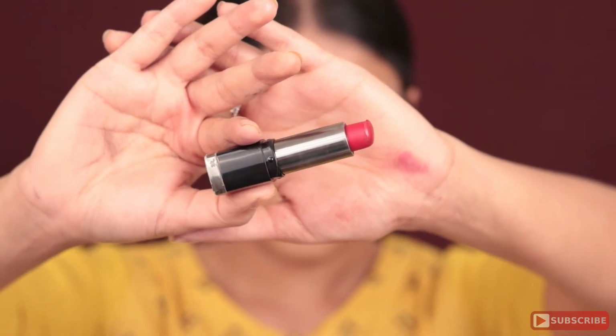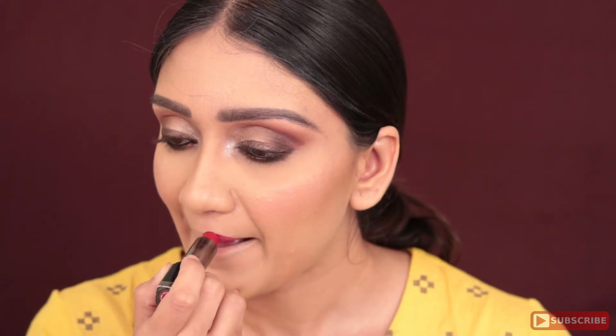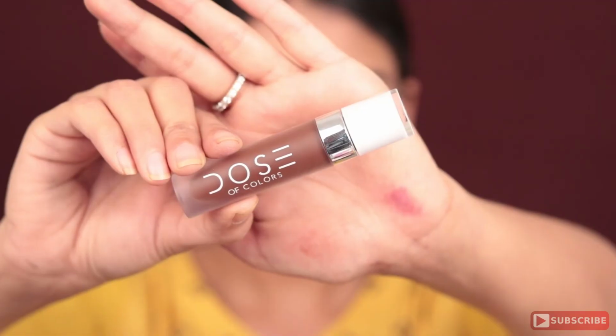Finally, finishing the lips, I am using this red lipstick from Makeup Forever. It's a matte lipstick, and as I mentioned, she has an earthy red lipstick going on. So what I did to this once I finished applying it was apply this dose of Colors Chocolate Wasted, just literally 1 or 2 dots of this lipstick, and mix it in to create that earthy red lipstick, that brick red lipstick, as opposed to a bright red or a blue red lipstick.